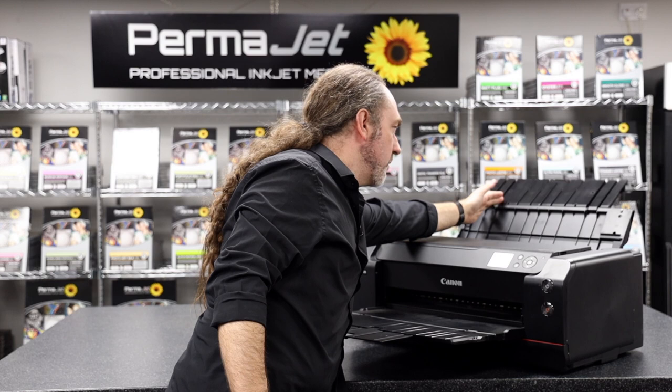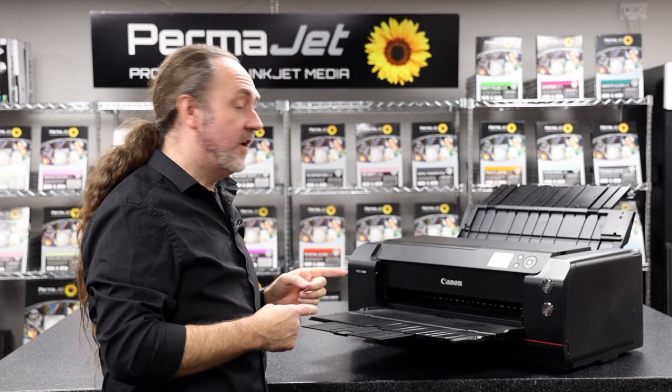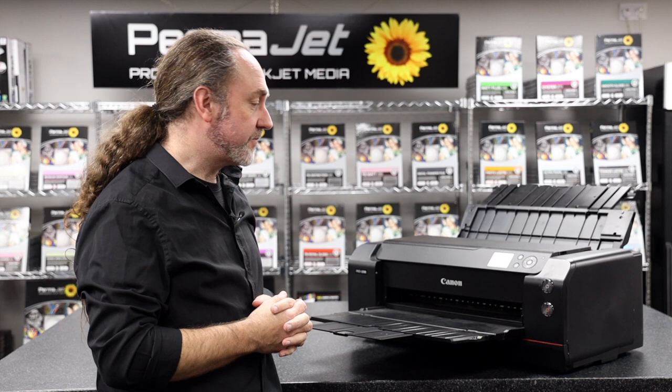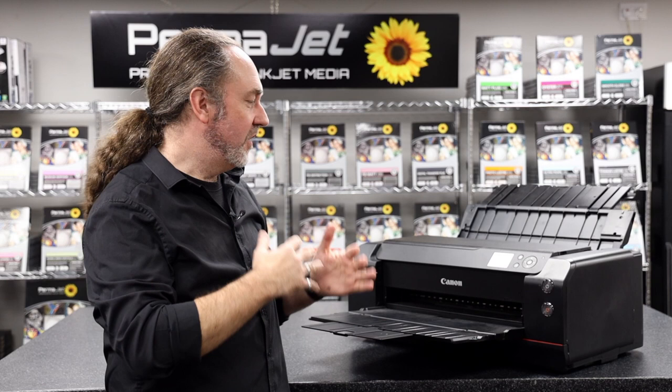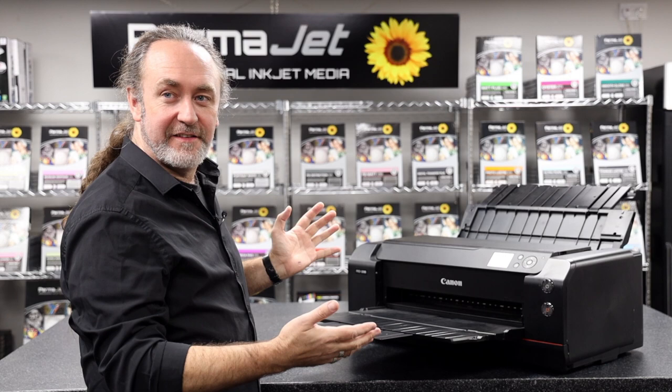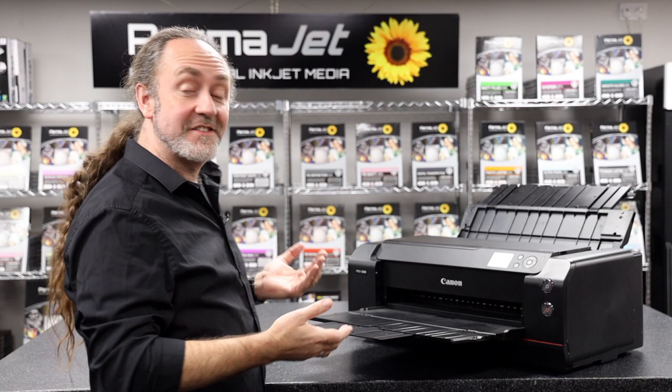Now we move on to the imagePROGRAF PRO-1000 printer. Okay, this is the top of the range of the Canon professional desktop printers. It sits at the top of the desktop printers, but it also overlaps into the large format printers. As you can see, this is a much larger machine. It's definitely the biggest of the printers we have to show here today. But the reason this is a bigger printer is because this prints larger format. This prints up to A2, up to 17 inches wide.